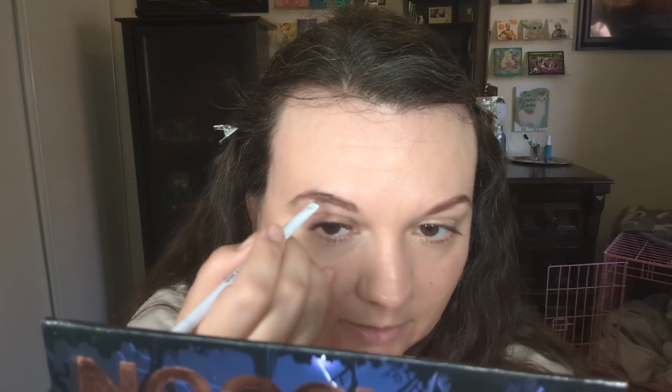And then I'm gonna go into this darker shade here for the tail end of my brow, and I kind of start at the arch. It looks kind of funny right now, but when I comb it through with the spoolie, it looks a lot more natural.